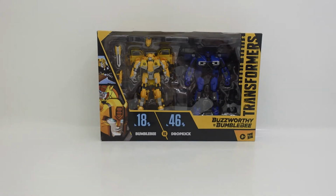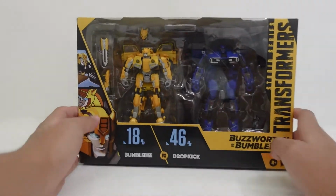And what I mean by a second chance is that right now they are in Targets and they are available for about $40, because they are two deluxe classes, so they are going to be $40. You can only get this item at Target for $40, and on the shelf it says 41 right there, but it should be $40. So without further ado, let's take a look at the packaging and take Bumblebee and Dropkick out of the box.